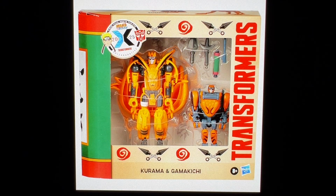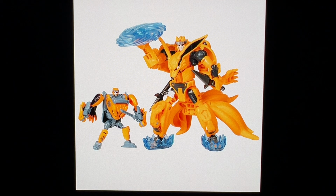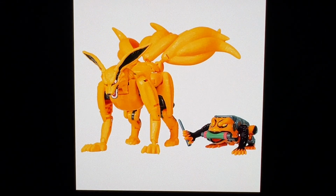And finally, moving on to Transformers, and we begin with, oh my goodness, what is happening, Hasbro? We've got Naruto as part of the collaborative line, Kurama and Gamakichi, and I don't know what to make of it. I'm not into Naruto. I never watched the anime, so this is a hard pass for me. Sorry. I don't want to be mean, but it's pretty horrible. It's Leo Prime and Rattrap, or Tasmanian Boy. The beast modes look interesting though, but no, hard pass.